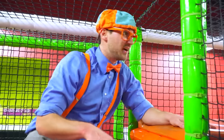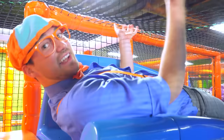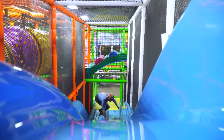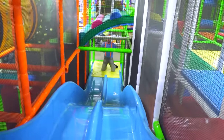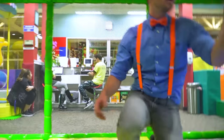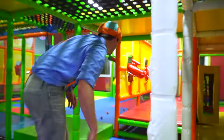There's a slide right here. I'm gonna go first, okay? It's a big blue slide. Here I go. Okay, let's go back to the area with all the balls. That was really fun.